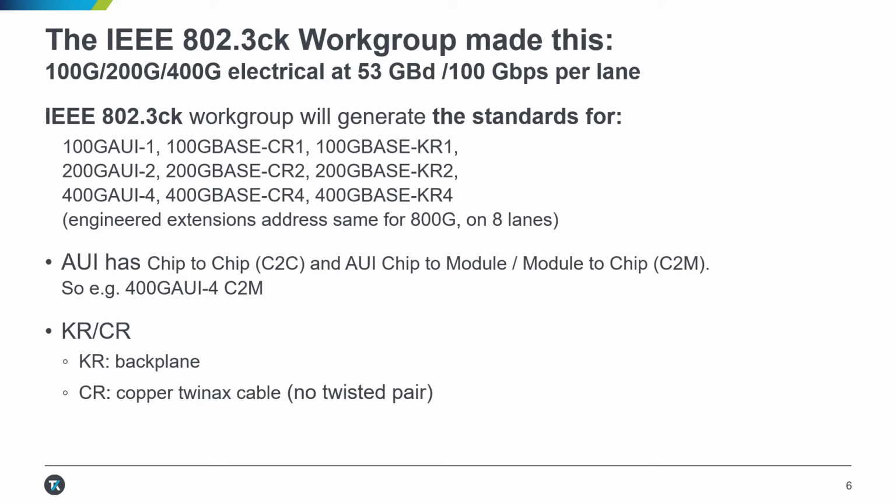So I said a lot about 100G per lane, so let's go into the details. We are talking about electrical 100G per lane. There is nothing new in 802.3ck for optics. Optical standards have been running for 100G per lane for a while, and there are other developments in the optical groups which we are not going to discuss here.